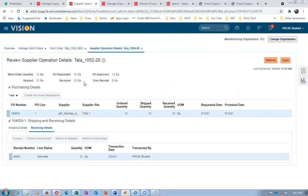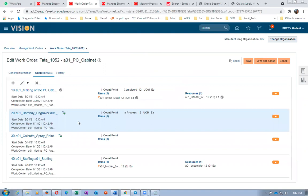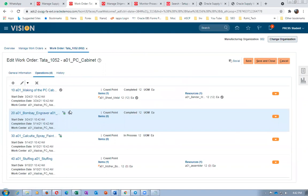Received is full. So PO requested is 12, approved is 12, received is 12, shipped is also 12. Everything is now done, so operation 20 gets completed. Click on done now. Once you are done and come out of it, you can see a tick mark coming on this, and the status will be completed. Go to general information, then come back and click on the operation. Now you can see the tick mark has come, the complete has come. Clear? Can anybody say yes? You are clear now.